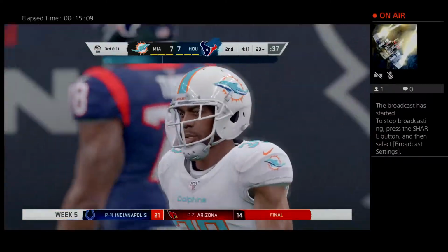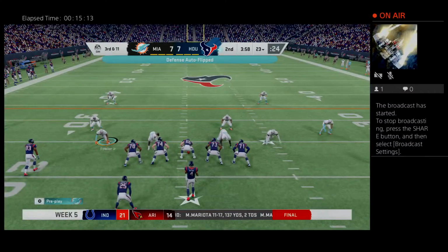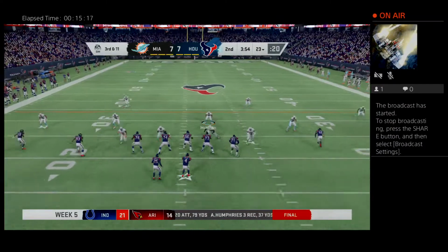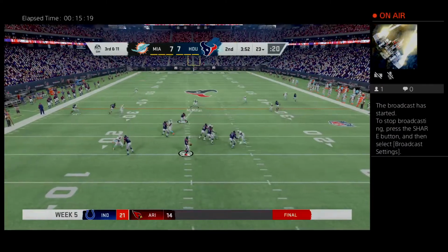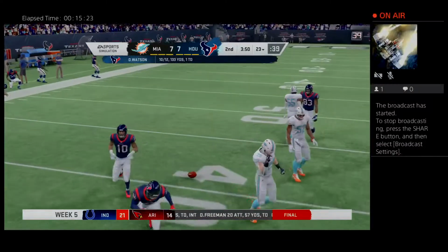It's a loss of 4. Now 3rd down. The Texans on 3rd down. They've converted 3 out of 5 thus far. This is 3rd and 11. To throw is Watson. And that is incomplete.